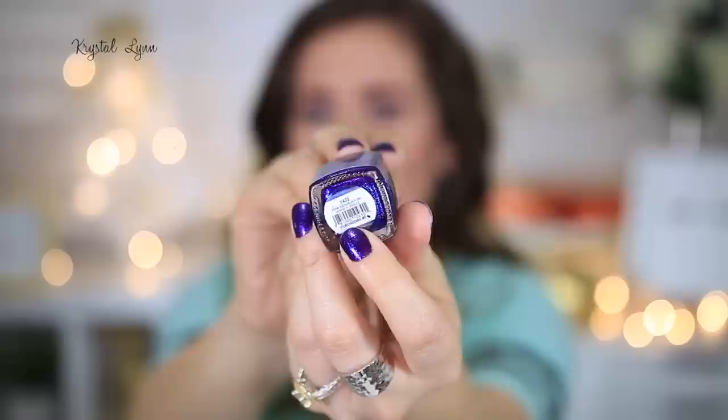Ooh, what is the name? Orchidy? What? Okay, I can't read it. It's almost like, are you kidding me? Or chitting me? Why you're chitting me? What the heck name is that? I don't know, but look at this color.